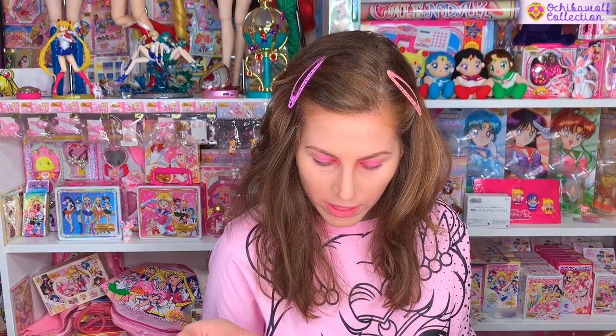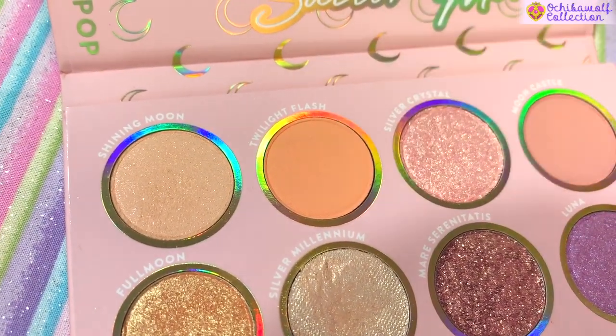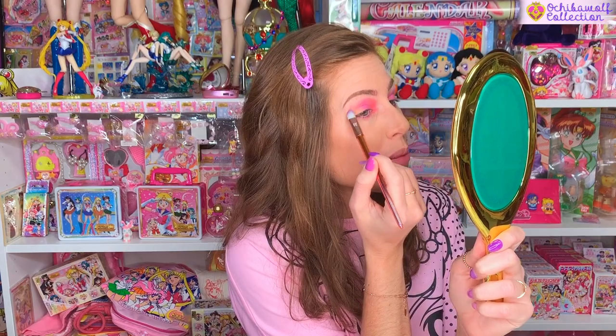Okay, I guess for like the third color on the lid, I'm gonna do Twilight Flash, which kind of looks like a pale orange color. So Twilight Flash is actually named after an attack called Moon Twilight Flash. And that's an attack that Sailor Moon uses when she gets a tiara upgrade in the manga and also in Sailor Moon Crystal. However, it's not used in the 90s, so it's an interesting choice that it's in this palette because this palette does seem to be based on all 90s artwork as far as the packaging goes.